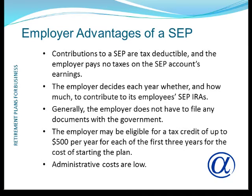Employer advantages of a SEP. Contributions to a SEP are tax deductible, and the employer pays no taxes on the SEP's account earnings. The employer decides each year whether and how much to contribute to its employees' SEP IRAs. Generally, the employer does not have to file any documents with the government. The employer may be eligible for a tax credit of up to $500 per year for each of the first 3 years for the cost of starting the plan. Administrative costs are low.